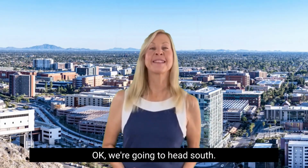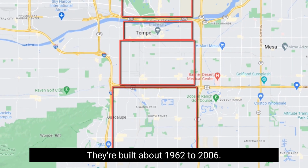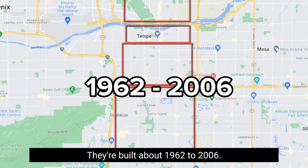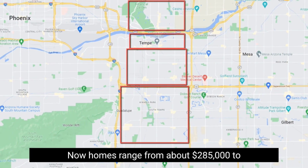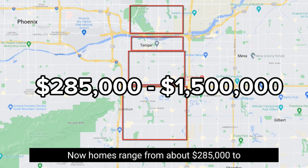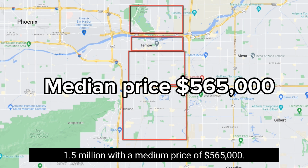Okay, we're going to head south. South of the 60 are the newer homes in Tempe. They're built about 1962 to 2006. The further south you go, the newer they become. Now, homes range from about $285,000 to $1.5 million with a median price of $565,000.